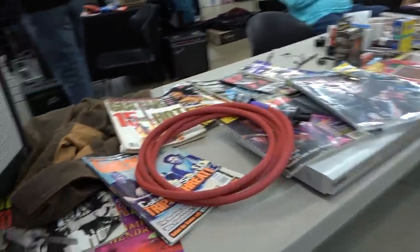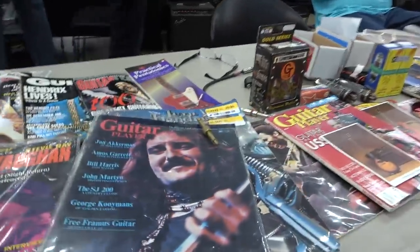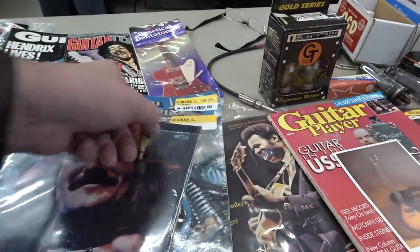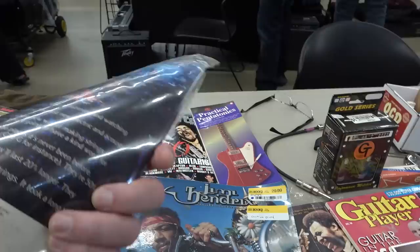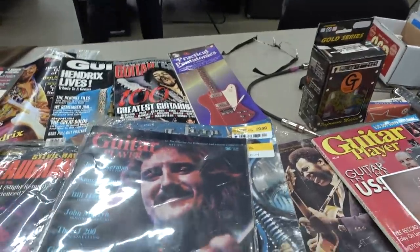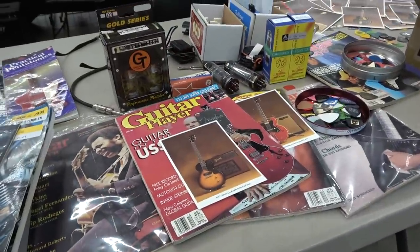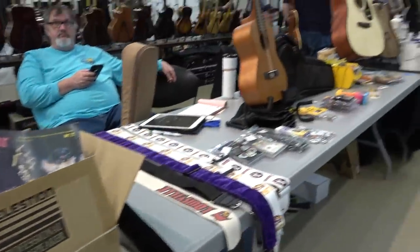Dude had some cool metal. Had some cool vinyl there. Some old magazines, old Guitar Player magazines. I've got a few old Guitar Player magazines laying around here and there. I don't know what they were asking on these, but back issues that are that old, some of them can be kind of collectible.